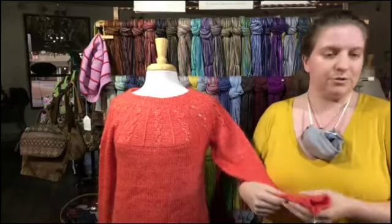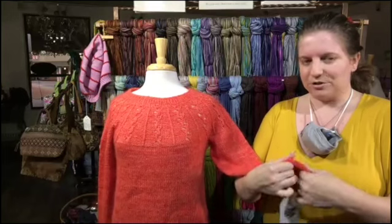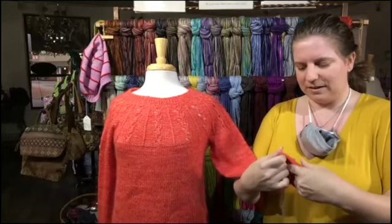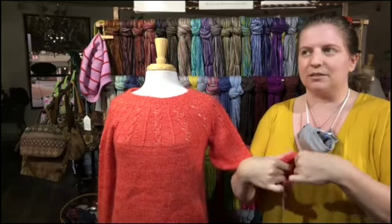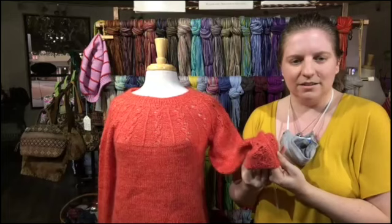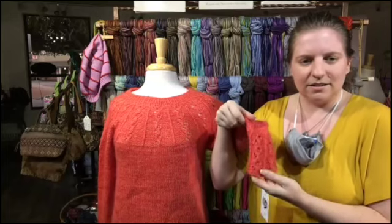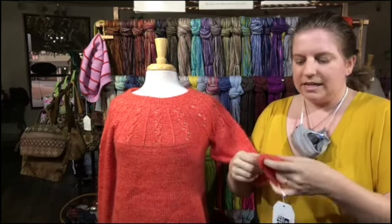Also, again, you can play with the colors and how the Cabrito changes your main color. With the Silk Blend being fluffy and DK, I love that. Look at that detail. Oh yeah, that's gorgeous. What kind of pattern is that? Is that like a cable pattern or what is that?